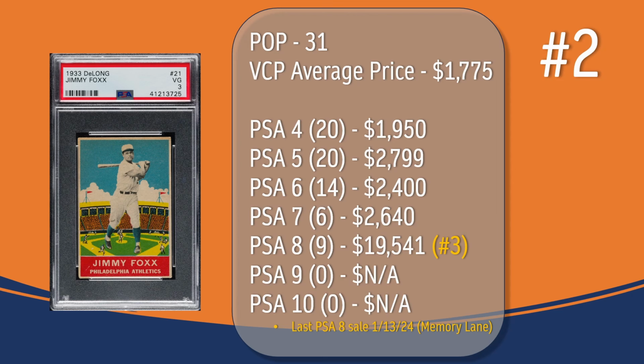At number 2, we have the Jimmie Foxx card. In a PSA 3, there have been 31 graded copies with a current VCP average price of $1,775. There have been 20 graded a PSA 4, the last one selling for $1,950. There have been 20 graded a PSA 5, the last one selling for $2,799.